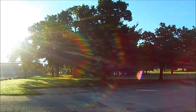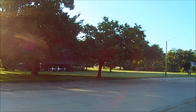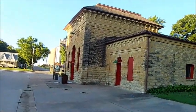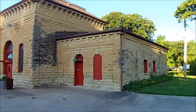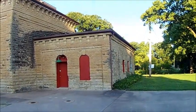Got an old train over here we're going to go look at in a minute. But there is the museum right here. Really cool old building. I love old buildings too. I think why is because they have withstood the test of time.